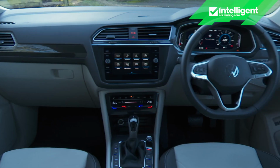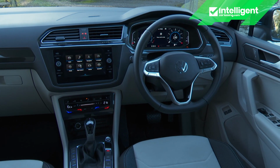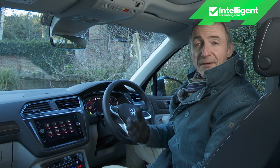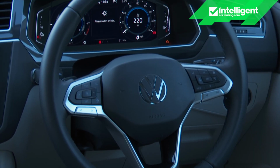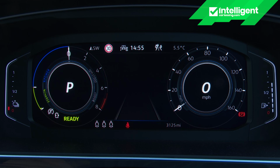At the wheel there's a premium style feel you just don't get from most competing volume brand mid-sized PHEV crossovers. You sit quite commandingly and the build quality and general ergonomics are difficult to fault. Through the leather-stitched wheel you view an instrument panel that features Volkswagen's Digital Cockpit Pro 10.25-inch high-resolution screen.